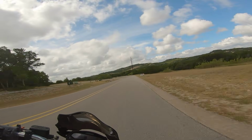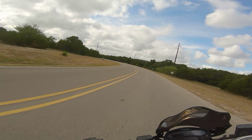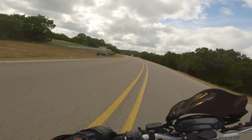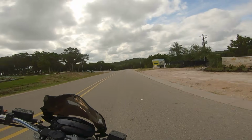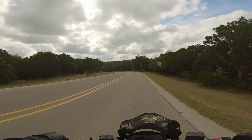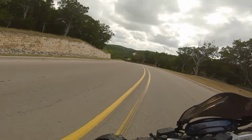The SV's engine feels really pulled together, it feels like it's really tightly built, whereas the Ducati feels a little bit looser. Well, that's down to it still being air-cooled over liquid-cooled. When you have an air-cooled engine, there's inherently more tolerance in the engine, which makes it make a little bit more noise and makes it just feel different.